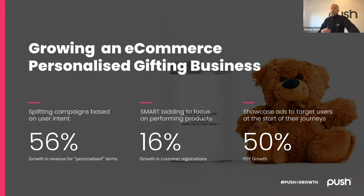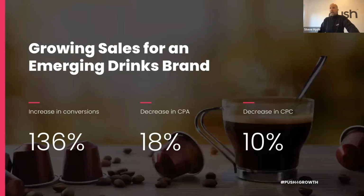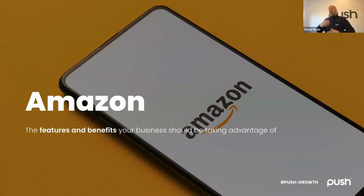We also used showcase ads to target people at the start of their journeys, so that's where you're higher up the funnel. Again, a sofa business, where higher margins accrued by increasing sales revenues. Again, smart bidding was the big player here. And this is a drinks brand where we managed to decrease their cost per acquisition by 18% and increase conversions by 130%. So that's a quick overview of some of the results that we've seen.